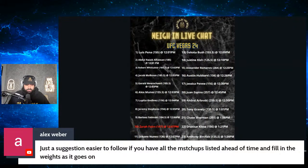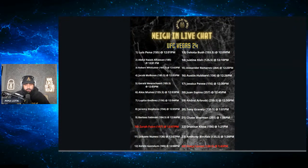Alex Weaver, just a suggestion, easier to follow you if you have all the matchups listed ahead of time and found the weight as it goes on. For me, it's more so I wanted to have it in order. I don't want to have all the fighters' names up there and then have to reshuffle it. I want to add the fighters' names in as they weigh in and in order the way that I have up there. I hope that makes sense.